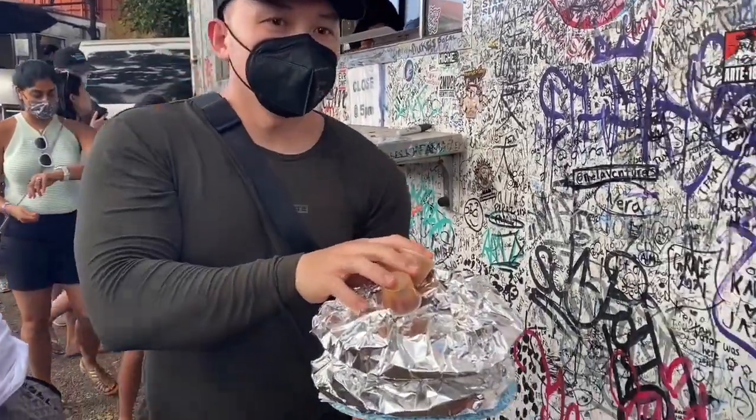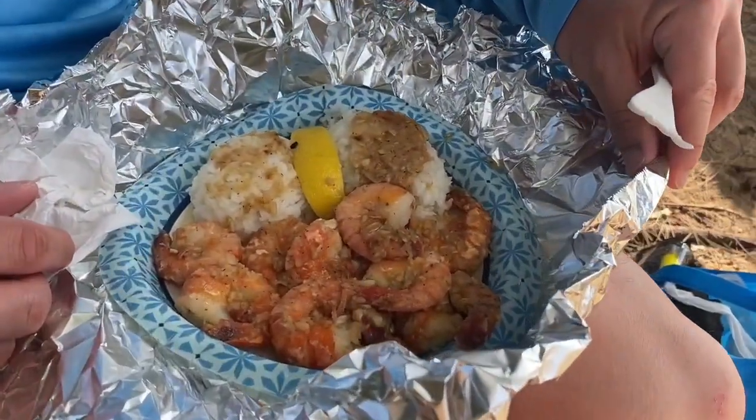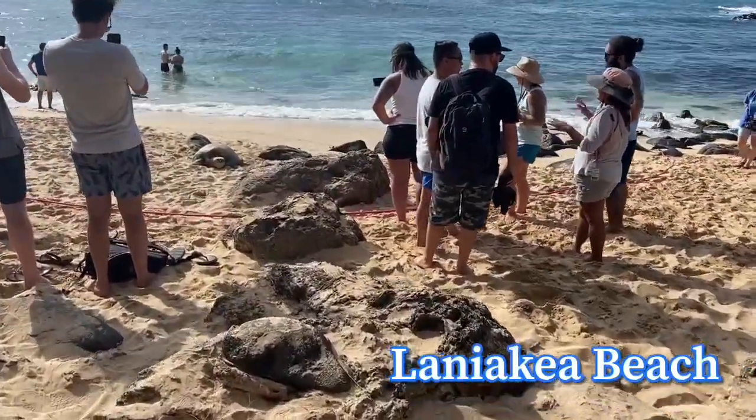Finally, we secure the food in hand and we're headed to the beach. Semi worth the long wait. Taking in some ocean breeze at Laniakea Beach.